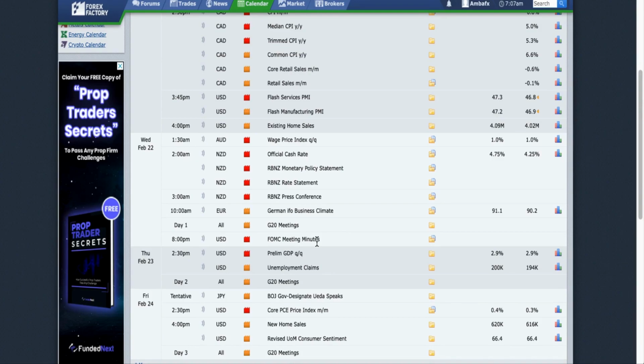Wednesday we have the FOMC meeting. I think this is the crucial one we have this week. And then on Thursday we have the US prelim GDP. So you have to take note of this. It's a high impact news.